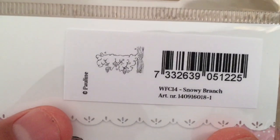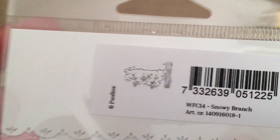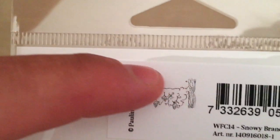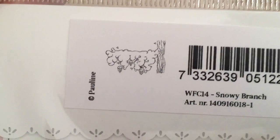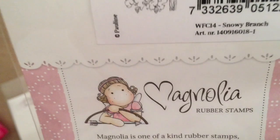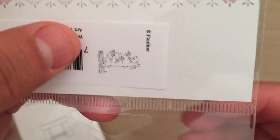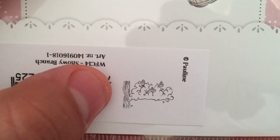I also got this one. This one is the Snowy Branch. So let me tell you why. You're probably thinking why. I've seen pictures where they have the girl sitting on there or whatever. But here's the thing. If you really notice, the pine cones are not actually part of the image. They're separate, like dangling. You can use this as a snowy branch, or flip it over, once again justifying my purchases here, or my prize, you can use this as bushes, right? Mind blown. How you like them apples?